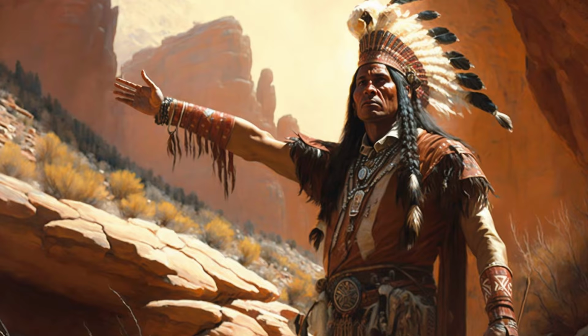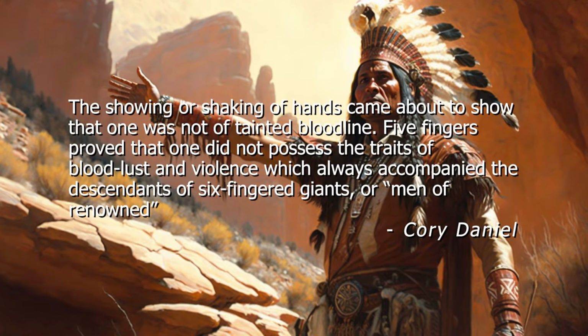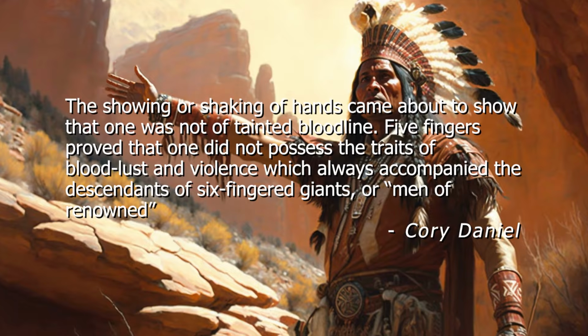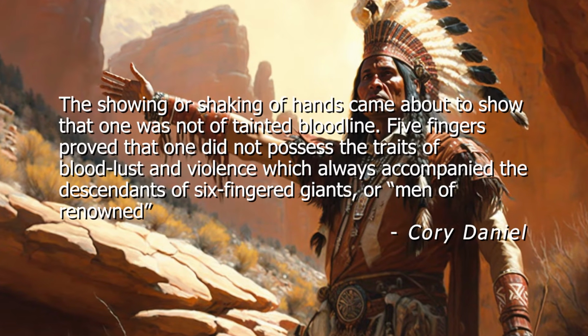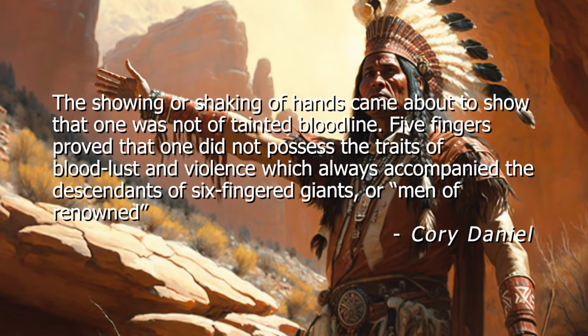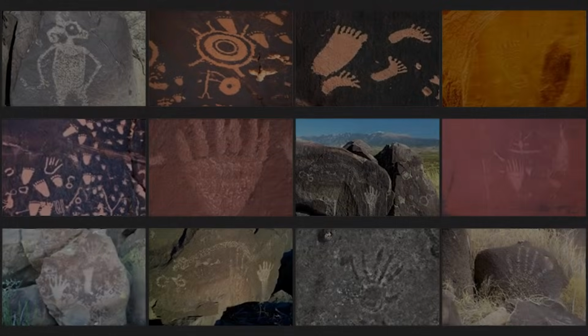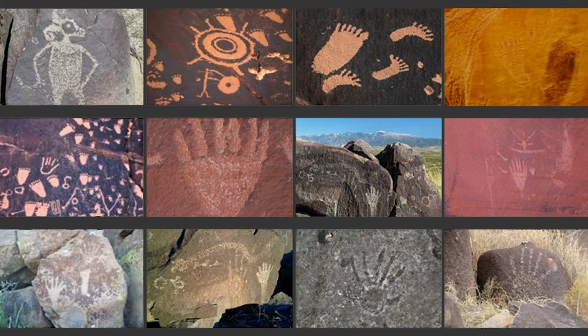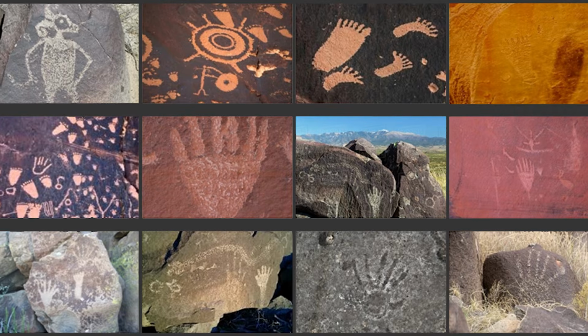Corey Daniel is a Native American historian who writes, "The showing or shaking of hands came about to show that one was not of tainted bloodline. 5 fingers proved that one did not possess the traits of bloodlust and violence which always accompanied the descendants of 6-fingered giants, or men of renown." Across America, rock drawings of 6-digited hands and feet have been found.